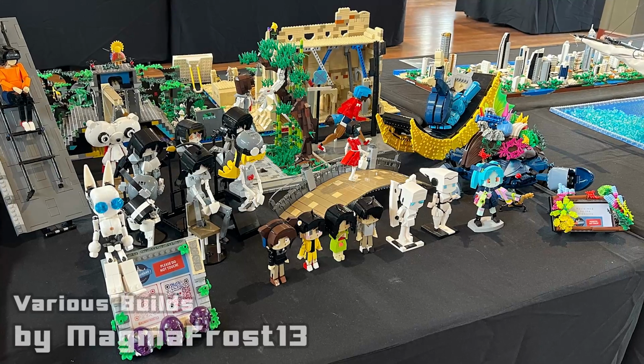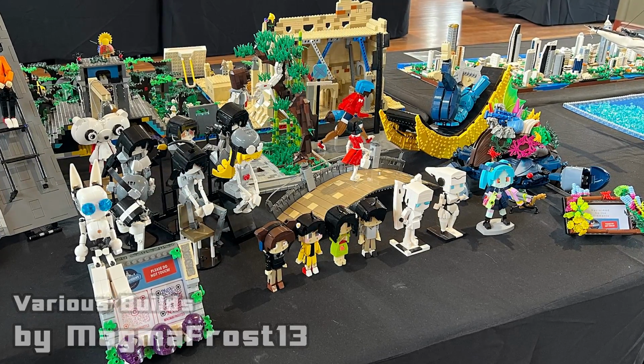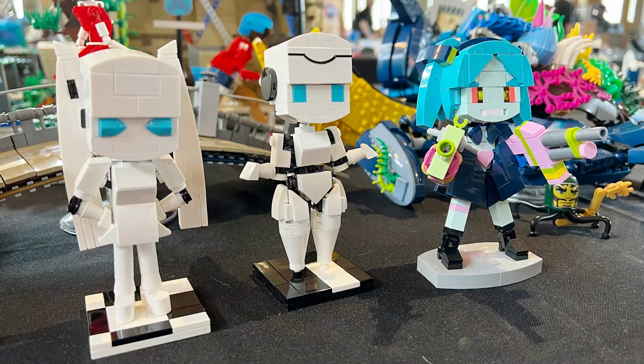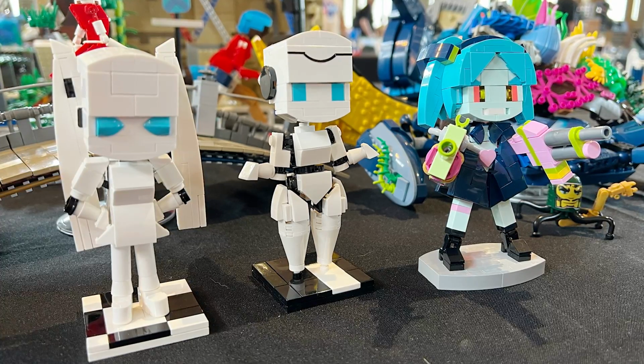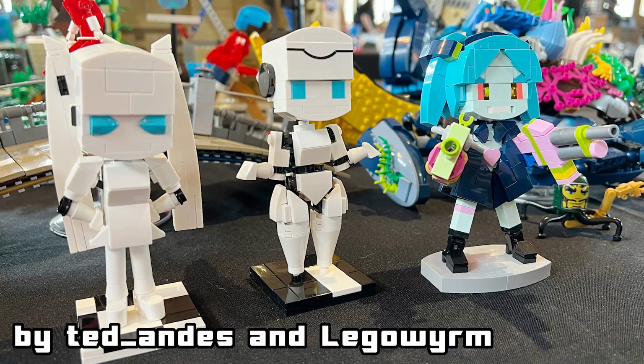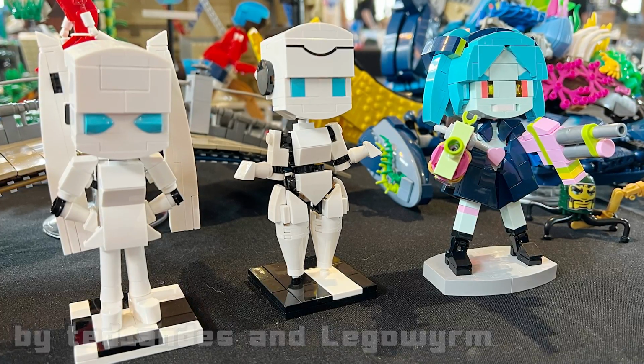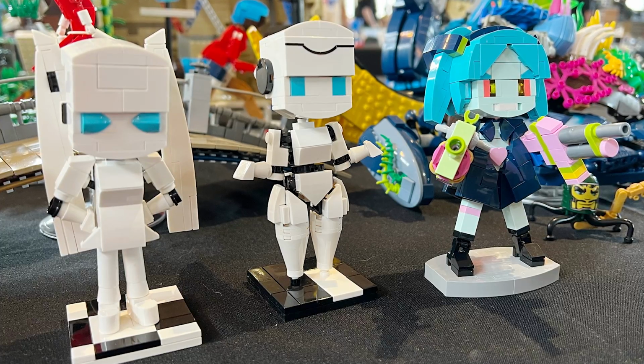Magma Frost is up next, and they brought a ton of awesome builds. Each one is so expressive and so well made. Oh, but it is worth mentioning, some of the builds, these ones here specifically, were inspired by Ted Anders, and were also inspired by Lego Horm. It was great to see them at the show though, these are such adorable little builds, even if they weren't directly built by Magma himself.